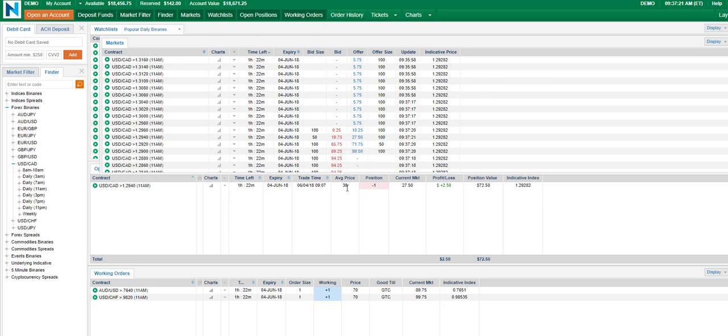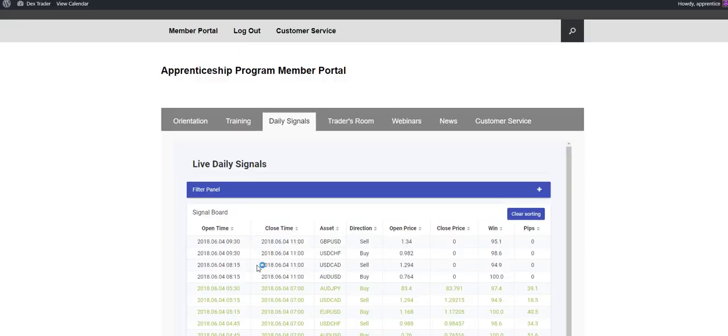So we're doing pretty good. I'm sitting at 29, so that's about 12 pips from that margin. That's pretty good. But we did have two other signals on, USD-CHF that came off and the Great Britain Pound USD sitting at a lower number.